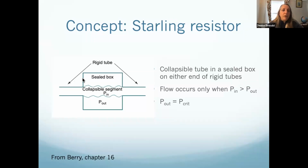So P-crit is part of this concept of the Starling resistor. You consider it as a collapsible tube in a sealed box. There's pressure in the sealed box, but then there's this area which is collapsible, and whether it collapses or not is going to be dependent on the pressure in the box, which is like P-crit, versus the pressure on either side of the tube.